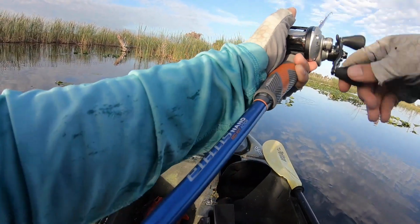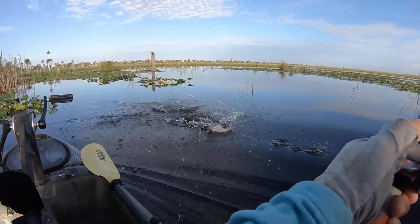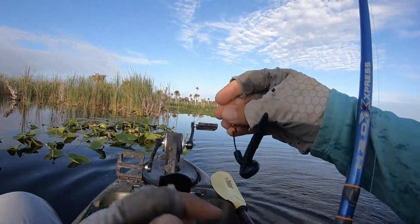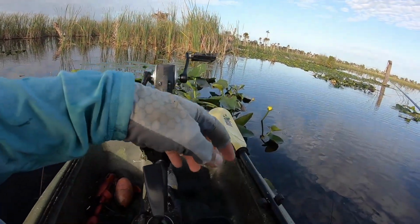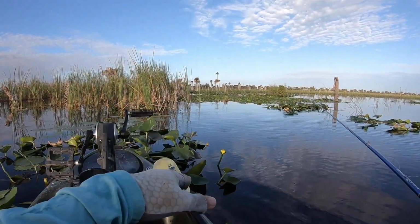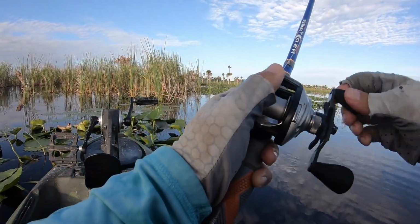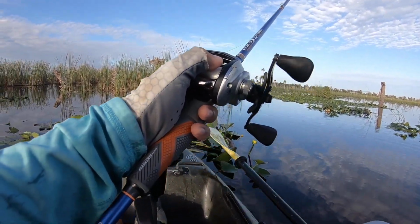Oh, I got a fish on. I didn't realize I had a fish on. Oh, no. I legit thought I was stuck in the lily pads, and then I pulled it out and the line just kept peeling. And I was like, okay, well, I guess I got a fish on. That wasn't a bad one. It wasn't a giant, but it wasn't a bad one.